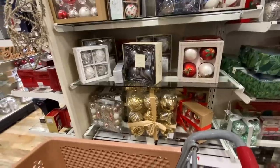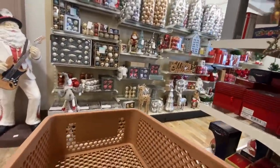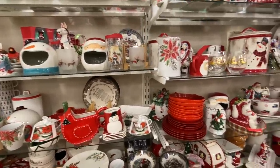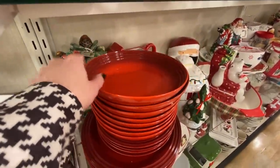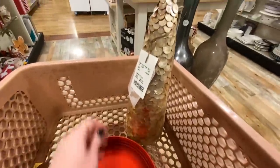So Home Goods had a ton of ornaments. I think they had two full rows of different ornaments. And I didn't end up getting any from here because I ordered a couple sets online. They had these really cute red, almost orangey red, Le Creuset plates. And I liked how it had the rims. I thought I was going to get these. I put them in my cart and then I didn't end up getting them because I just don't need plates or bowls. But if you want some festive plates, these were super cute.